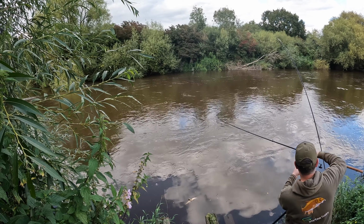The sun's still shining nicely on the far margin there where the rods are at. But you can just tell when the weather's changing, and it feels like that right now. Got no rain jacket, no shelter. Weather forecast said 0% chance of rain today. I reckon there's a good chance.